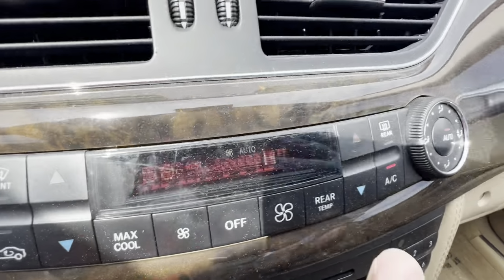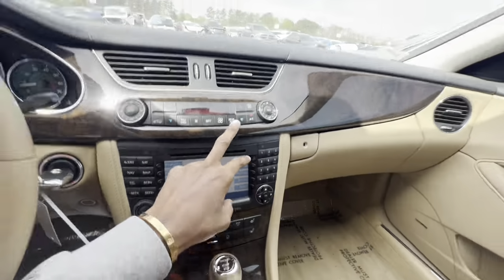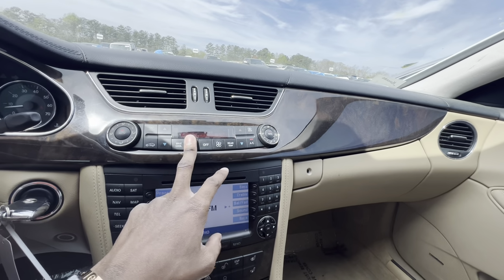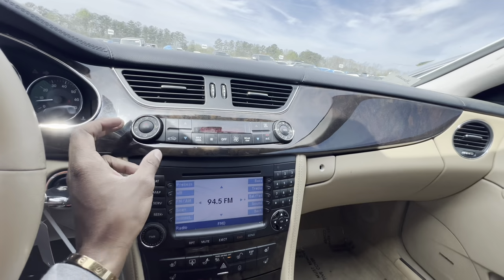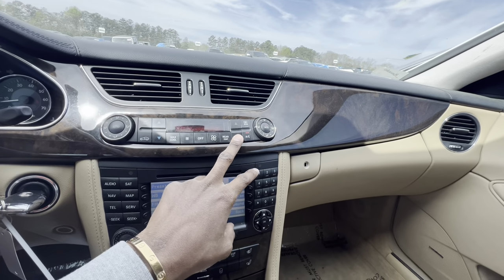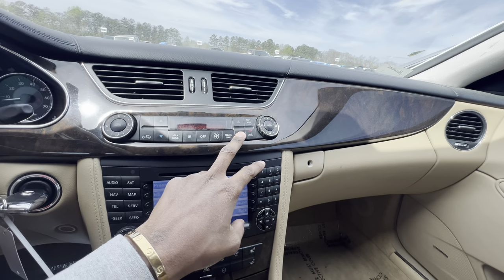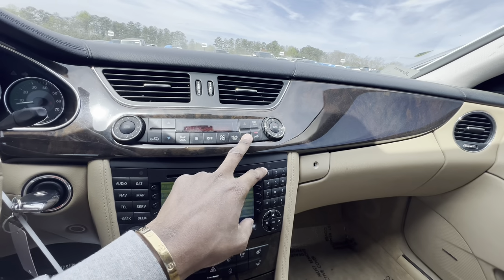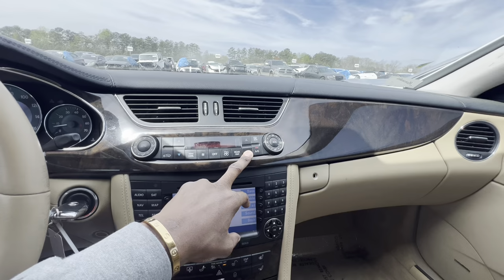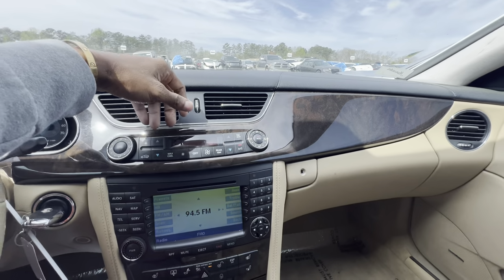Y'all see it. Dang, it go more than 50? Dang, this might go all okay. We got the rear temperature. We gotta turn this auto off. How you turn it off? There we go. Okay, AC is on.